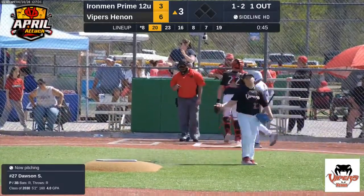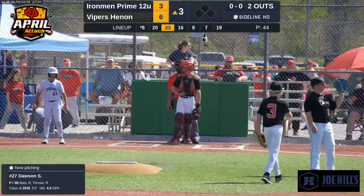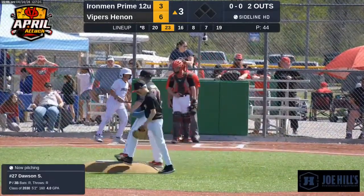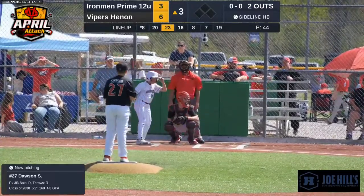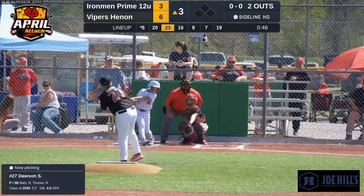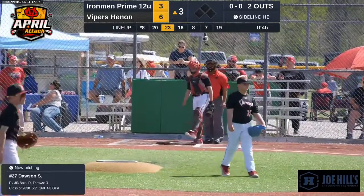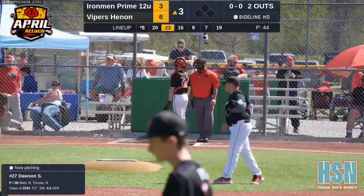Two down. Charlie Yeager's up to bat. Ironmen Prime. Puts it in play just over third base. Makes it a hit. Gets him on base.